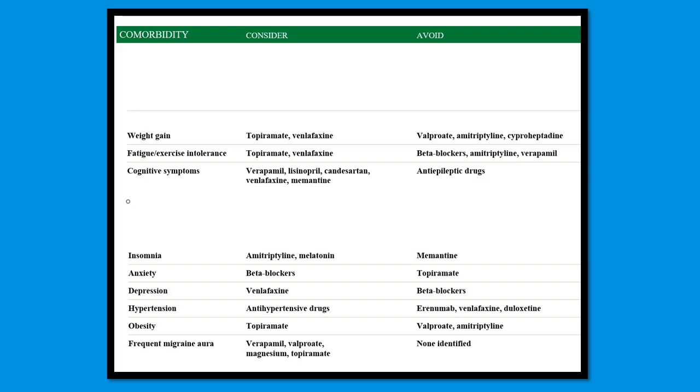This slide shows how comorbidities in the patient can influence the choice of non-specific oral medications. For patients who are overweight, consider topiramate or venlafaxine and avoid valproate and amitriptyline. For patients who have easy fatigability or exercise intolerance, consider topiramate and venlafaxine and avoid beta blockers, amitriptyline, and verapamil. For those with cognitive symptoms, consider verapamil, lisinopril, candesartan, venlafaxine, and memantine, and avoid anti-epileptic drugs.